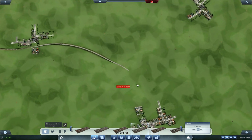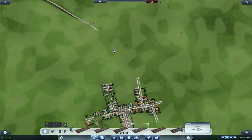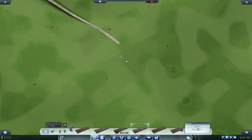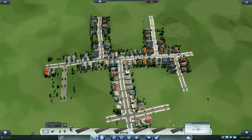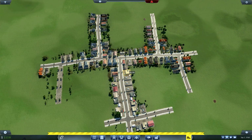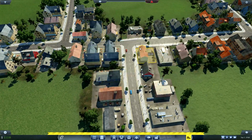How's that looking, guys? Are we ready to scoot into Market Harborough soon? I think so. I guess what we could do, really, is put in this station at Market Harborough at the height we want it. So we're going to have to pause that.